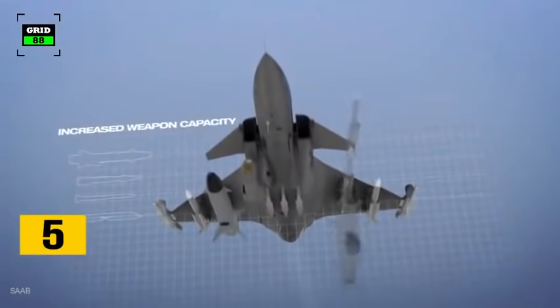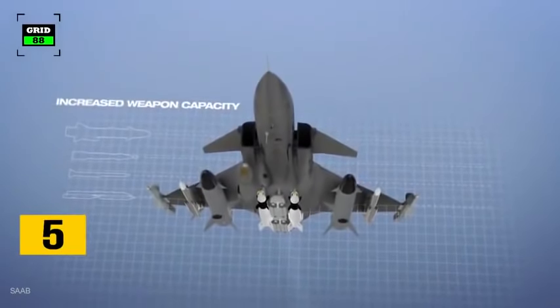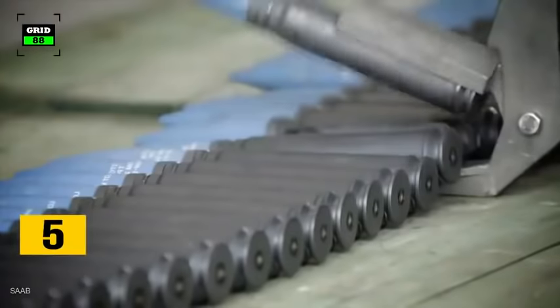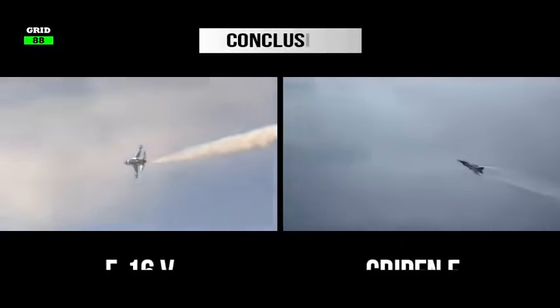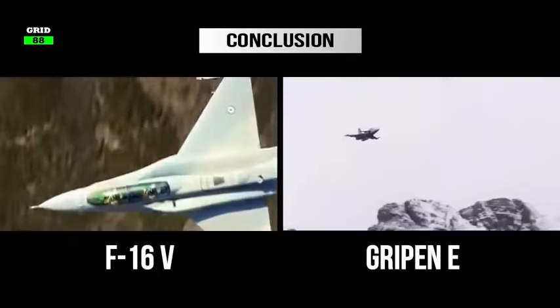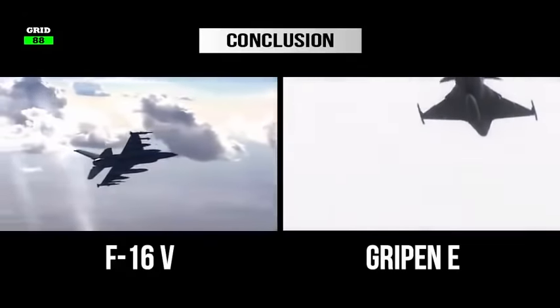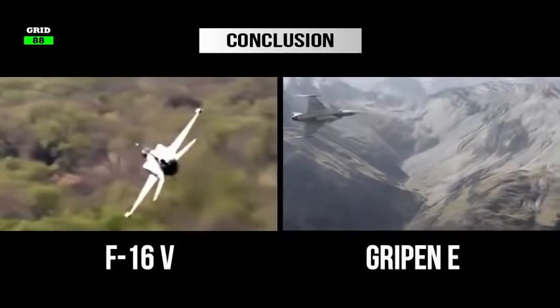The Gripen can also be integrated with a number of guided and unguided air-to-surface weapons. The aircraft is also armed with a 27mm high-velocity gun providing both air-to-air and air-to-surface attack capability. Both fighters can do over Mach 2 and fly about 50,000 feet above sea level. But the F-16 has better load carrying capacity and therefore it can also carry more weapons.